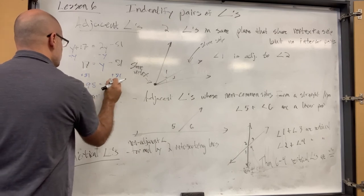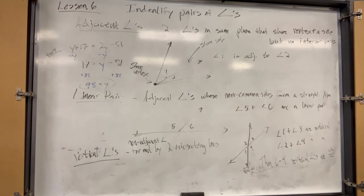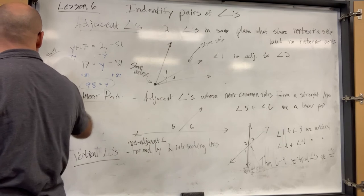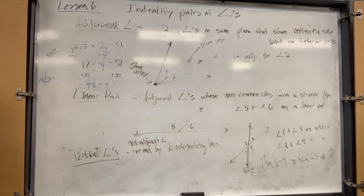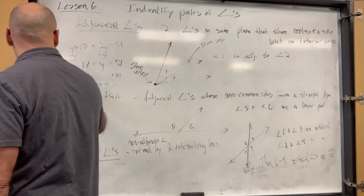So y equals 98. Does that mean that's what the angle equals? No, then we just plug in y. If we want to figure out the angle, we plug in y. So angle 3, what does the measurement of angle 3 equal? Well, plug in 98 for y. Ooh, this is not drawn well, is it? No, it's not. You just add 17 to y to get that. And so I get 115, I think.